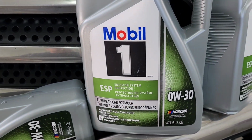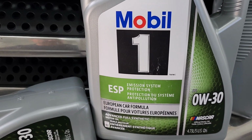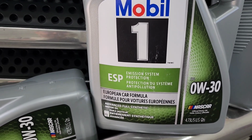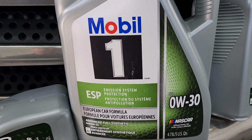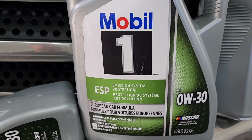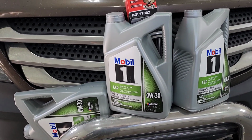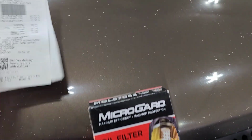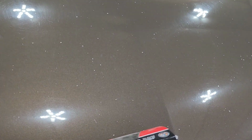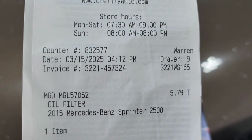This is the correct oil that works for the van. Either it's deleted or not deleted, it doesn't matter. If it's non-deleted and you have all your emissions, this is the oil to buy. This is exactly the same kind that the dealership sells you. Dealer sells it for $8 a quart for me. Here, $5.60 a quart. And this oil filter, it's not the greatest one, but since I change the oil once a month or even sometimes sooner, here it is, $5.79, $6 for this.